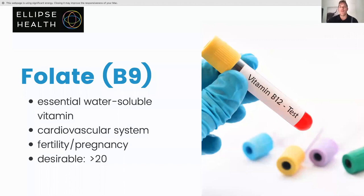Folate, or vitamin B9, is another essential B vitamin that you should ask your doctor to test for when doing blood tests. Inadequate folate can lead to high levels of homocysteine, as I said before, because folate is required to methylate or activate the other B vitamins, such as vitamin B12. Folate also works together with B12 and iron to produce healthy red blood cells.